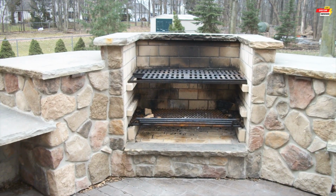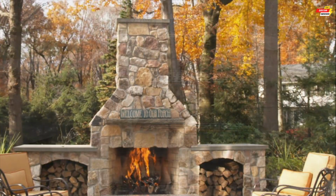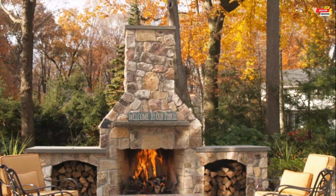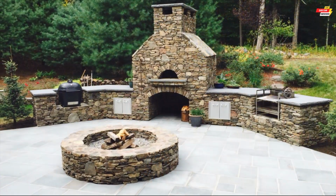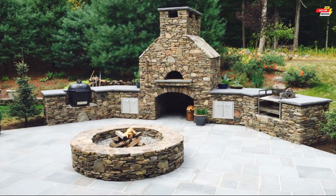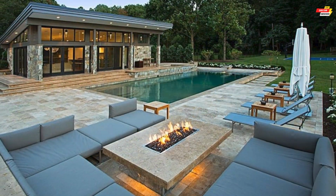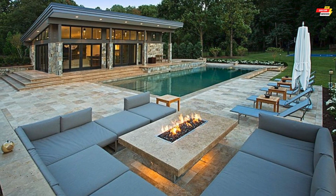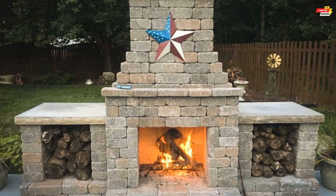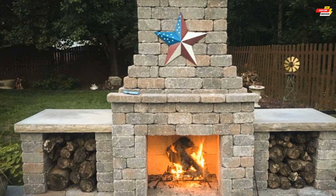The best material for your small patio fireplace will ultimately depend on your budget, desired aesthetic, and the level of maintenance you are willing to undertake, but prioritizing weather resistance and durability is always key. Now that we've covered the fundamentals, let's explore some inspiring ideas for incorporating an outdoor fireplace into your small patio. Here is the compilation of the top 10 best outdoor fireplace for small patio ideas to inspire you for your next project.